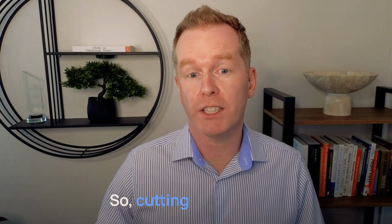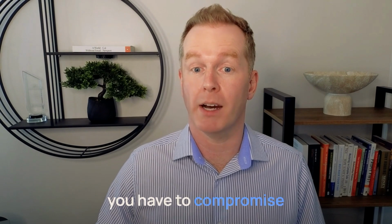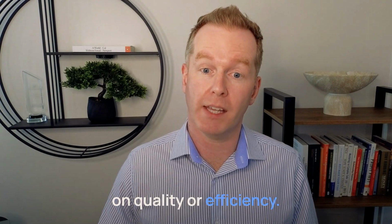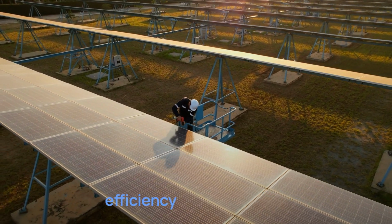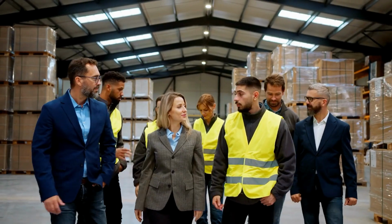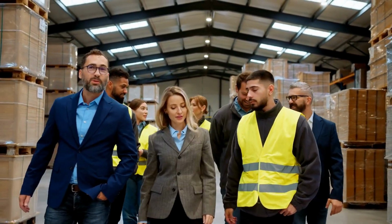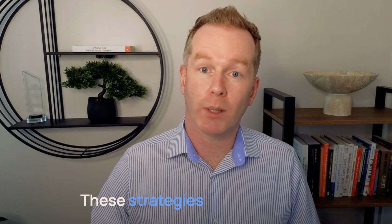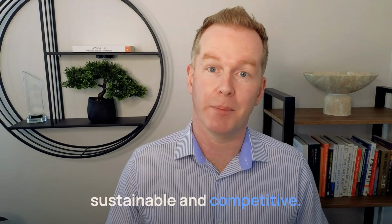So, cutting costs on the manufacturing floor doesn't necessarily mean you have to compromise on quality or efficiency. By optimizing inventory management, improving energy efficiency, and enhancing workforce productivity, you can achieve significant cost savings and maintain high production standards. These strategies not only boost your bottom line, but they also make your operations more sustainable and competitive.